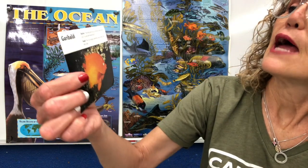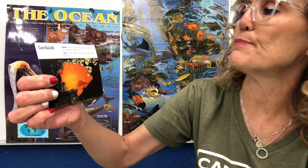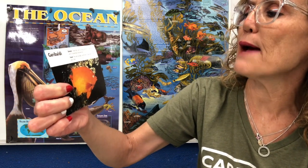Garibaldi. These fish live on rocky bottoms in open areas and in protected bays. They eat sponges, anemones, algae, worms, clams, and crabs.